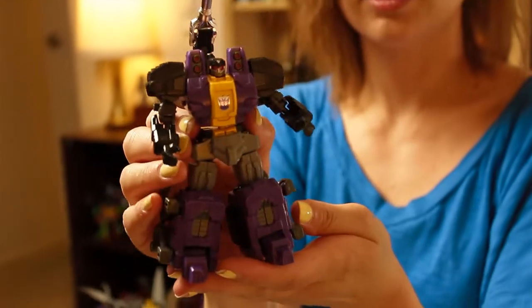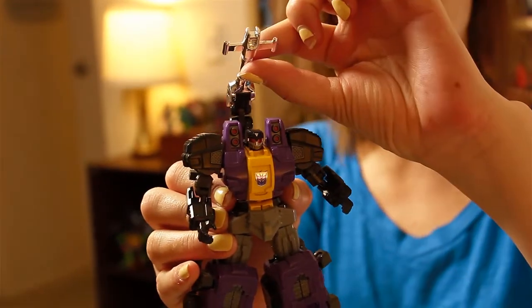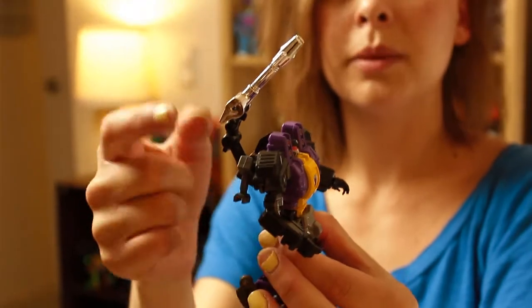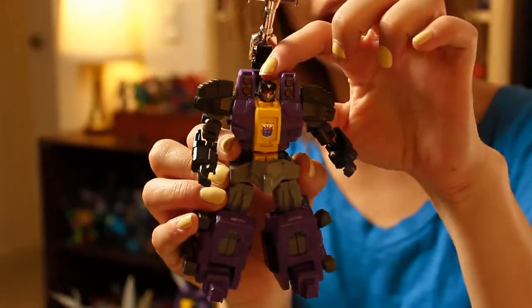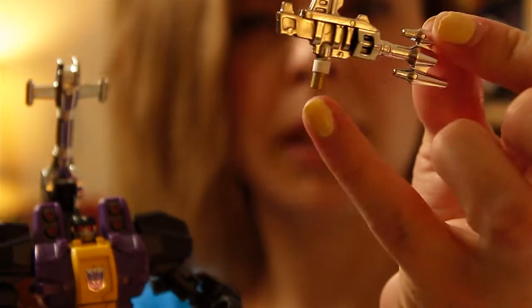Alright, Thunderbomb or Bombshell. Robot mode looks amazing. Modifications, customization would be this oversized G1 piece here from the knockoff. Right now it's not finished, but it does have tension, can move a little bit, held on by tension there. Original G1 head.